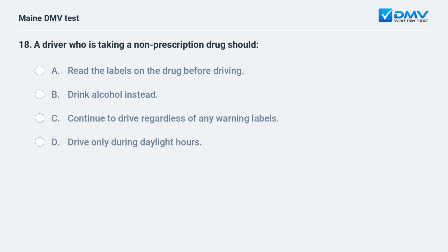A driver who is taking a non-prescription drug should A. Read the labels on the drug before driving. B. Drink alcohol instead. C. Continue to drive regardless of any warning labels. D. Drive only during daylight hours.